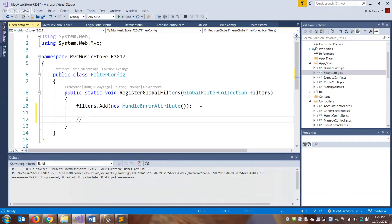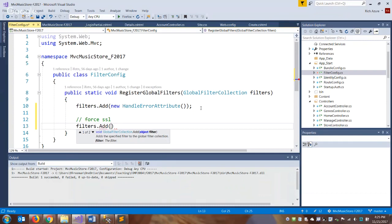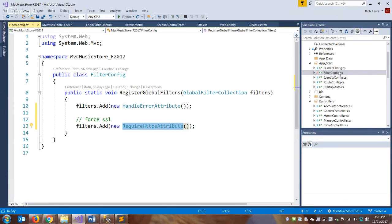And in here, we're going to add a line of code that will force, if the user tries to go here without the HTTPS, it will force them back to the same page with HTTPS. So we're going to add a filter. We are going to require the HTTPS attribute. That's it. So this is built into the .NET framework. All requests must use HTTPS. So if we build now, the HTTP version is no longer going to work. If any request comes in and it's not using HTTPS, it's going to redirect the user or fail. So again, that was inside of App_Start, inside of FilterConfig in this existing RegisterGlobalFilters method.